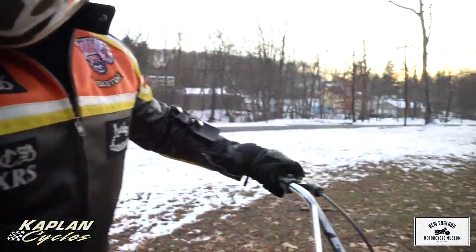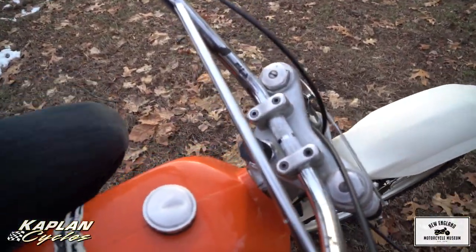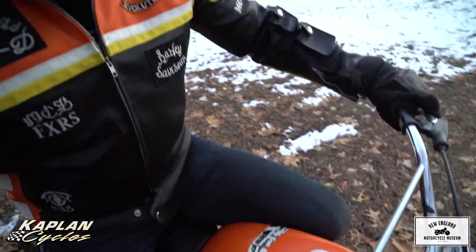Great running little bike, purrs like a kitten. Can't go wrong. Vintage KTM Penton. They're going up in value. That's a lot of fun to ride.